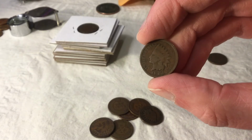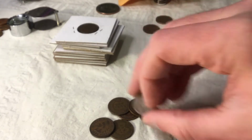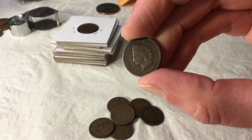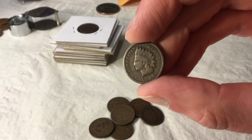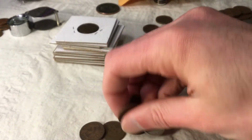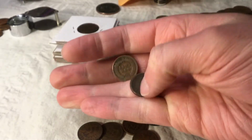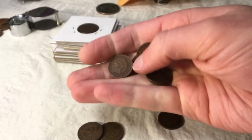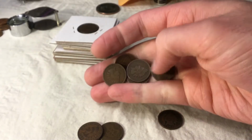That was kind of worn. 1904. And last but not least, it looks like in 1896. Yeah, but these look pretty good. What do you think? Adding to the collection of nice cents. Is that a good price? $1 each?